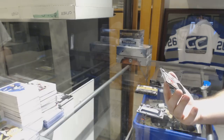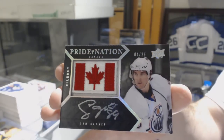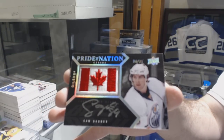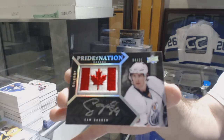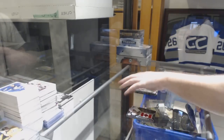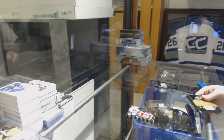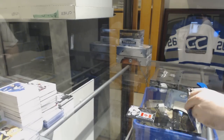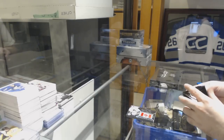Pride of a Nation for the Oilers, Sam Gagner. Number 225. Pride of a Nation, Sam Gagner. Beautiful. Man, they completely stickered these up to make sure no one gets in them, which is good.